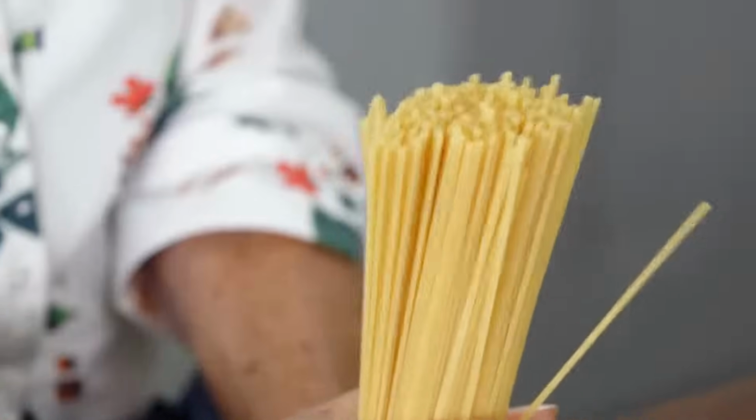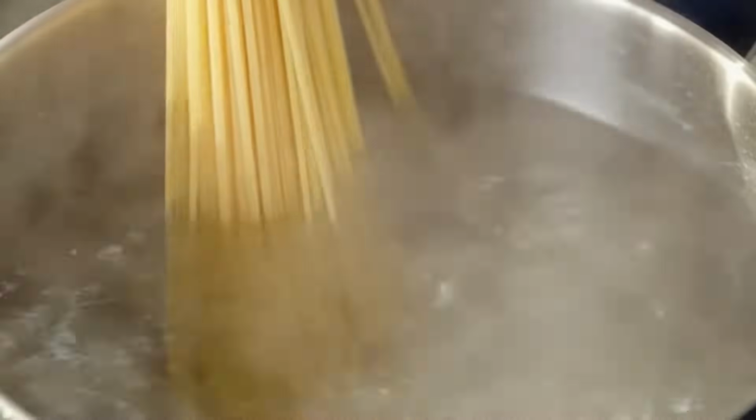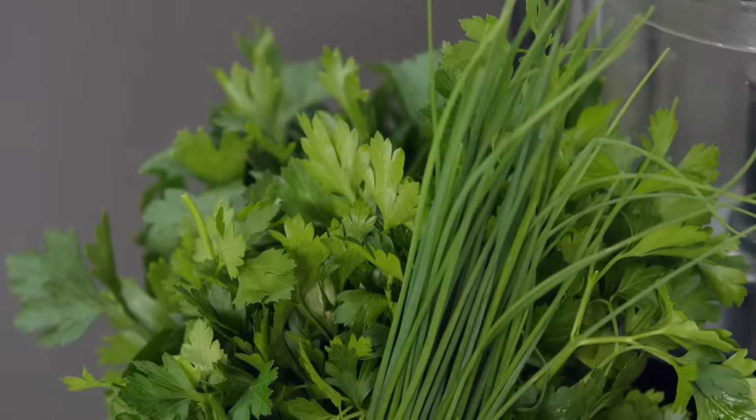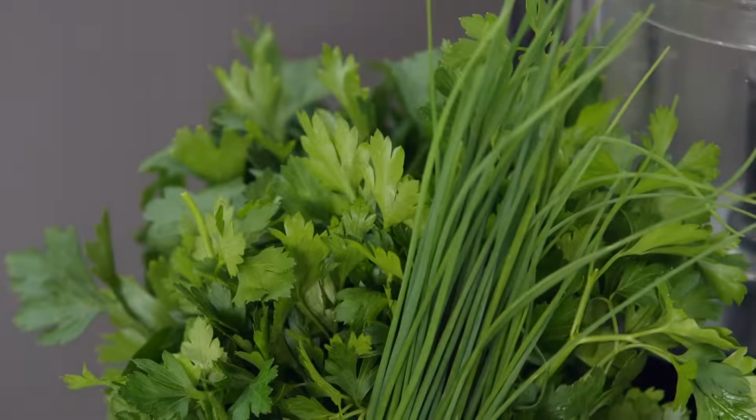This dish is my take on the French pistou sauce, and I'm going to serve it with pasta, and it is delicious and easy. Start by cooking the linguine in salted boiling water. While that's boiling, I'm going to get on with the glorious pistou sauce. So what is pistou? It's a French version of pesto without the Parmesan cheese and without the pine nuts.